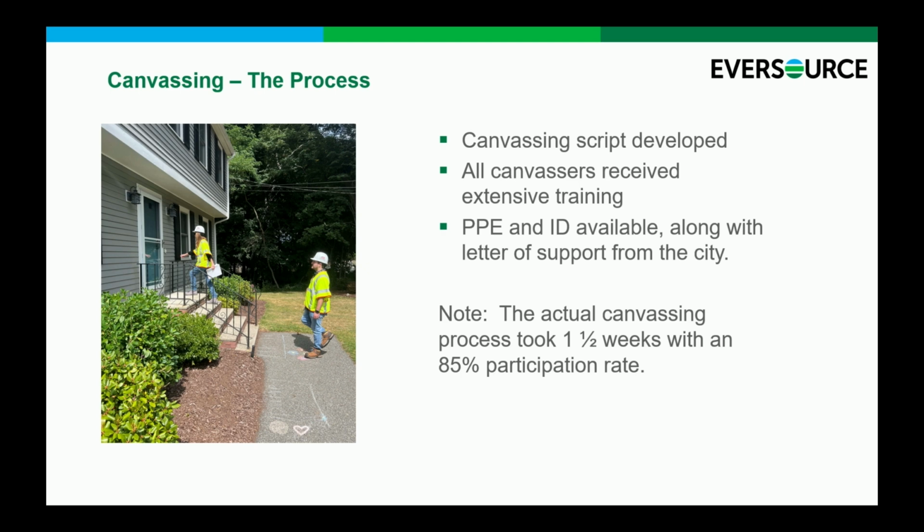So we made sure that they were wearing their PPE, fully identified as a member of Eversource, as well as, and I would say this is probably one of our most critical pieces of marketing, we had a letter of commitment and a letter of support from the city of Framingham signed by the mayor. And that went a long way. So we have the utility out there and we have the support from the city.